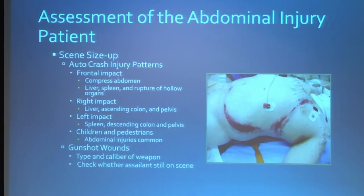Simple thought processes: frontal impact of an auto compresses the abdomen, liver, spleen, hollow organs. Right impact, so right side, liver, ascending colon, and pelvis potential, so a T-bone. Left impact, spleen, descending colon, and pelvis. Children and pedestrians, abdominal injuries are common.